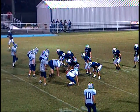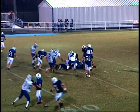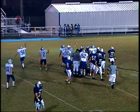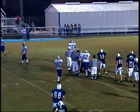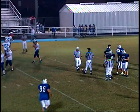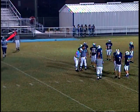Van Hoos back up under center this time. High behind him, Sublett and Cantrell. Mishandled snap again. Van Hoos falls on it. And Phelps comes up with the loose football. I thought Van Hoos got back on it, but apparently not. Looked like he did. That is the 4th turnover of the game tonight for Paintsville. 3 fumbles and an interception.